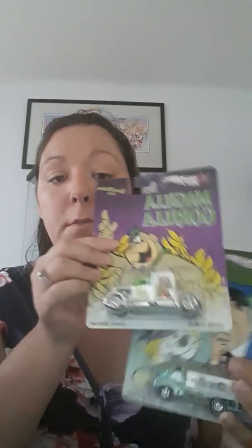Then I had these Hanna-Barbera Hot Wheels cars. So there's Captain Caveman, Scooby-Doo, Flintstones, Yogi Bear. And these aren't that old. They're from 2016, I want to say. 2016, 2013, somewhere in that area. So it's only a few years old. Magilla Gorilla and Top Cat.